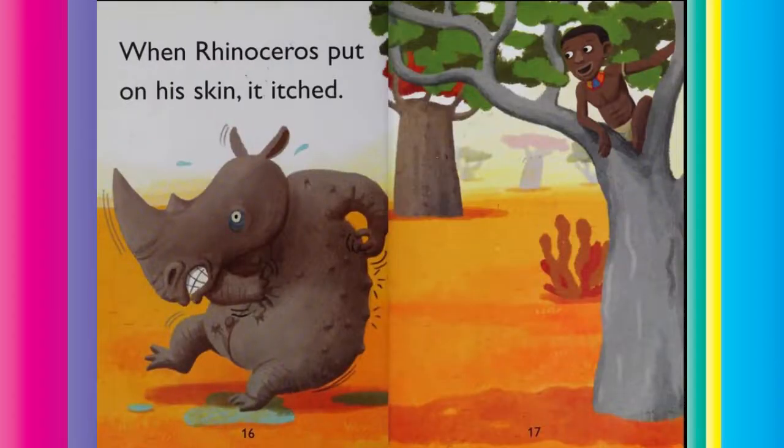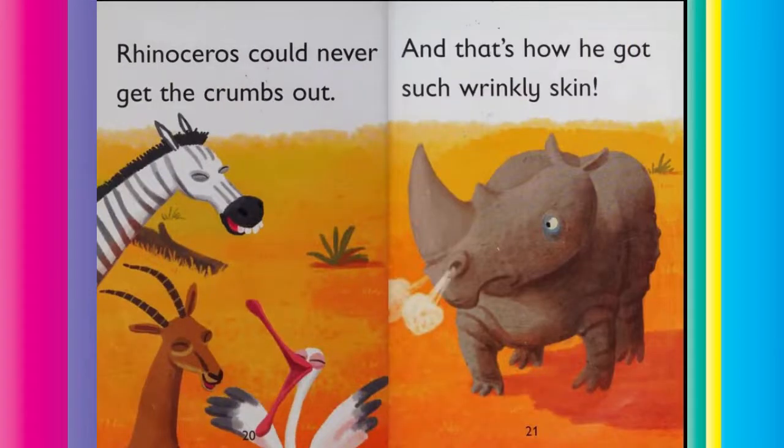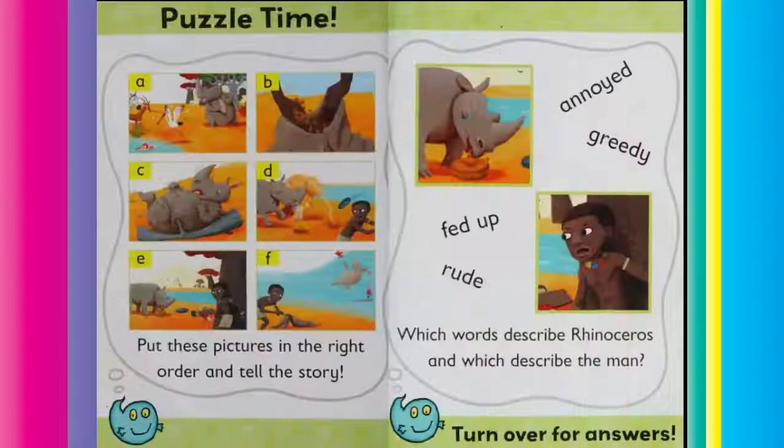When rhinoceros put on his skin, ouch! It itched! Rhinoceros scratched until he rubbed off the buttons and made his skin wrinkly. Rhinoceros could never get the crumbs out. And that's how he got such wrinkly skin.